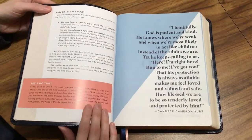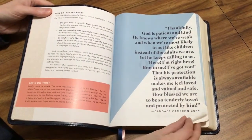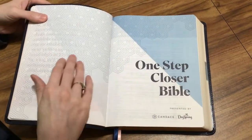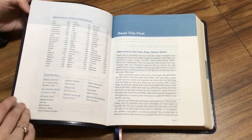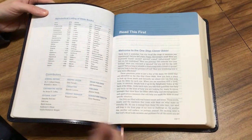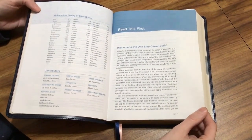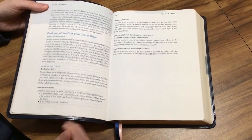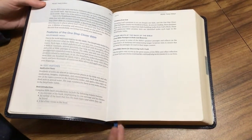We also have how to use this Bible. Another quote. We have an alphabetical listing of the books and contributors. And then she has a section called Read This First. It welcomes you into the Bible. It tells you what the features are, how to use the Bible, and what are some things you're going to see once you get into it.